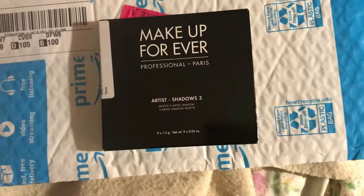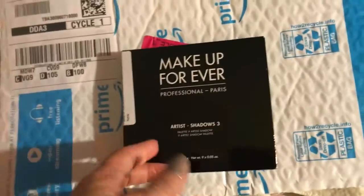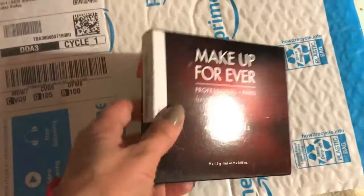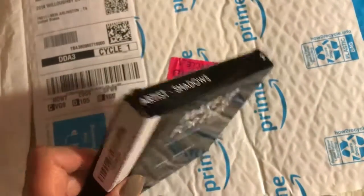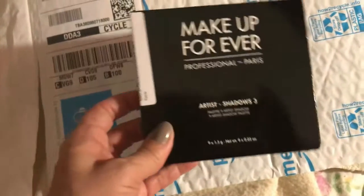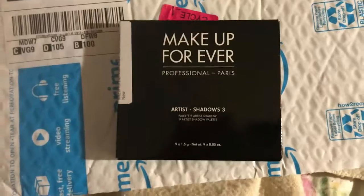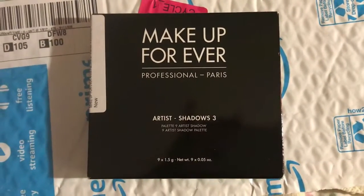I got it. This is the year 2018. I don't care how old this product is, but it's still good because it's just brand new. The product starts aging when you open it and start using it, and my products are like brand new. I can show you the other palettes, all look brand new because I'm taking really good care of my cosmetics.